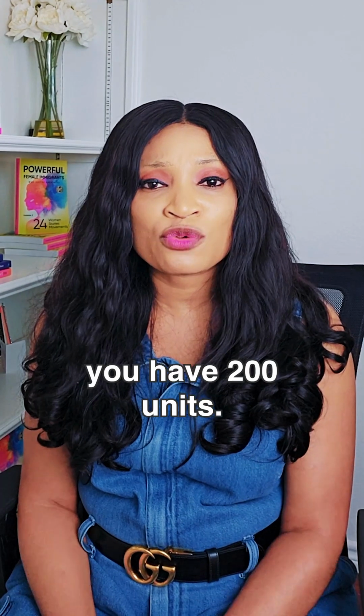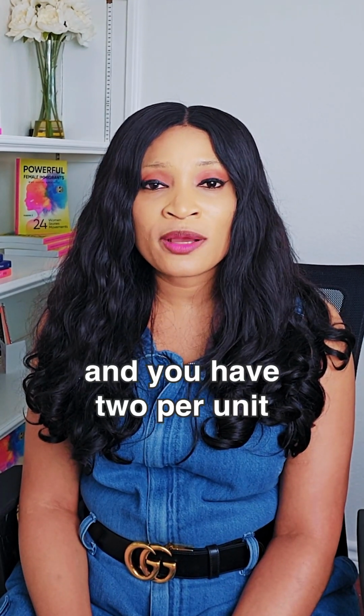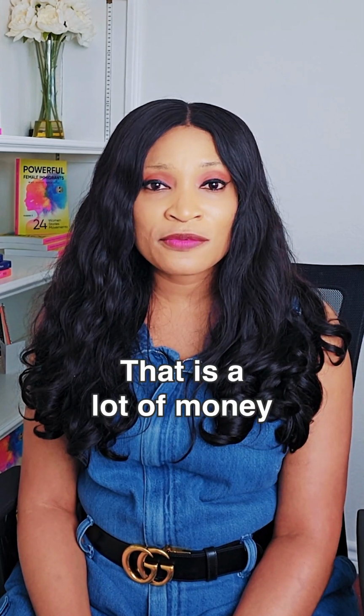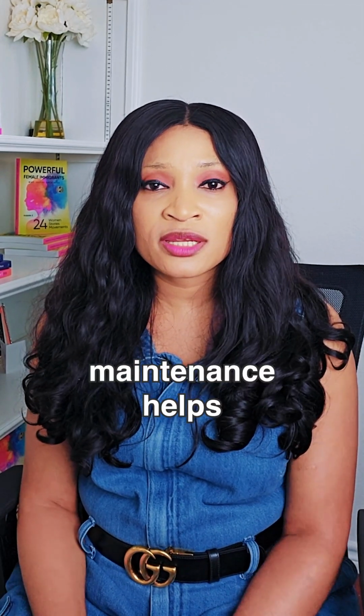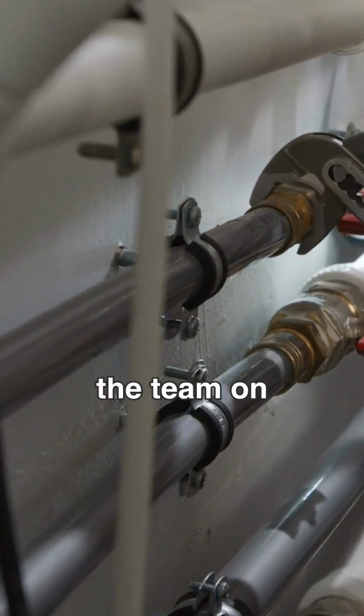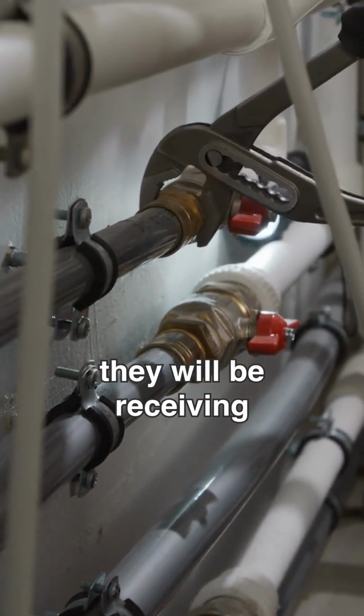For example, you have 200 units and you have 2 per unit. That is about 400 HVACs. That is a lot of money right there. So preventive maintenance helps you prolong the life of that equipment, and not just prolonging, it reduces your expenses and reduces the burden on your payroll staff, the team on ground. The calls they'll be receiving will reduce.